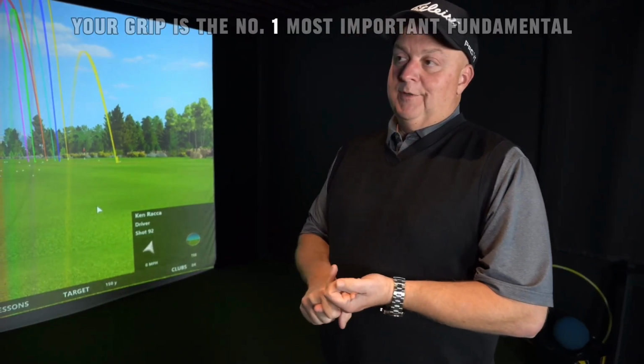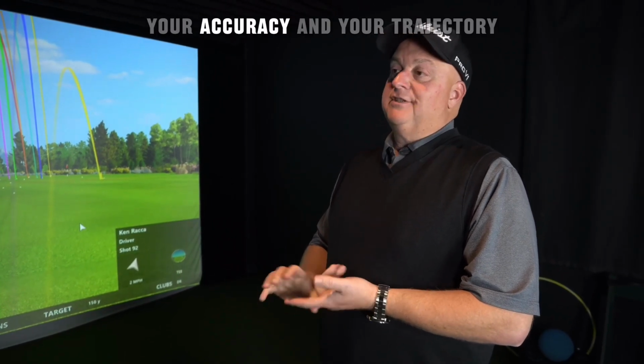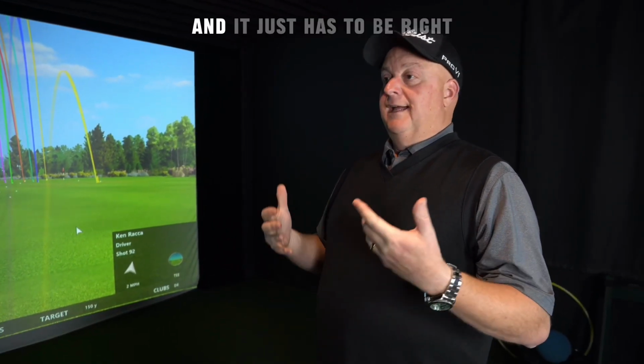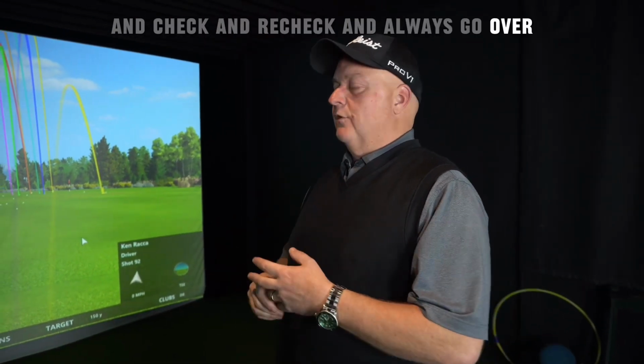Your grip is the number one most important fundamental. It's in charge of your distance, your accuracy, and your trajectory, and it just has to be right. It's something that we do and check and recheck and always go over.